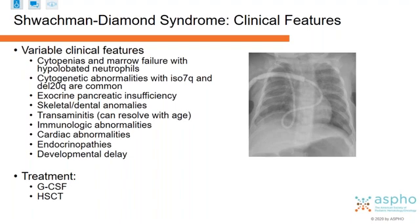Along with the exocrine pancreatic insufficiency, patients can have low levels of fat-soluble vitamins, and with low vitamin K can have coagulopathies. Patients can have skeletal and dental anomalies, transaminitis, which actually typically resolves with age, immunologic abnormalities, cardiac abnormalities, endocrinopathies, and also developmental delay. Patients most typically develop neutropenia over other cytopenias, and treatment approaches can include G-CSF for neutropenia and transplant for either bone marrow failure or MDS.